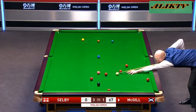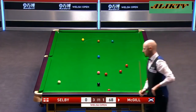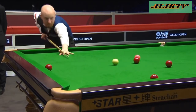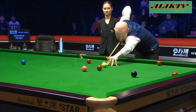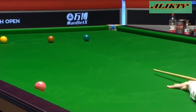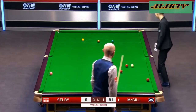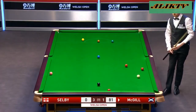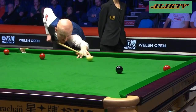McGill. 63. Chance of both of those happening. Someone wants to let me know the odds. 71. The world number 1 here would be great. Ultimately, despite that going in and scoring, he's still going to be 3-2 down. You know, that last frame was a long old slog. He's come out with a positive attitude in this frame.